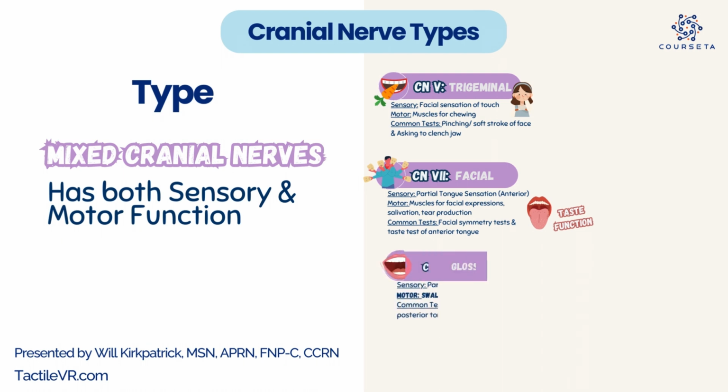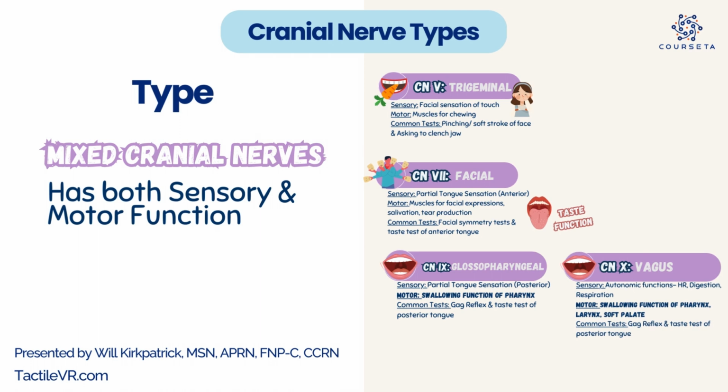And then cranial nerve number 9, your glossopharyngeal. So once again, your movement, such as the swallowing function, but it also has to deal with tongue sensation as well. So the actual touch sensation of your tongue. And then cranial nerve number 10, the vagus, once again, the motor function would be the swallowing, and the sensory function would be the autonomic functions such as controlling your heart rate, digestion, and respirations. And then the vagus nerve also has to deal with tasting of the posterior tongue. So those would be your mixed cranial nerves.